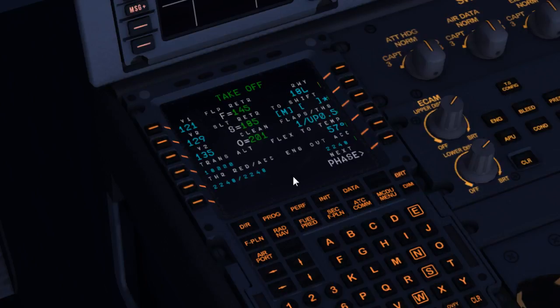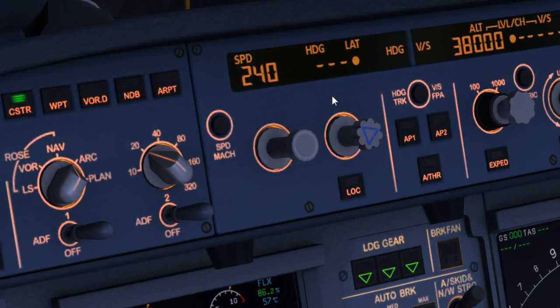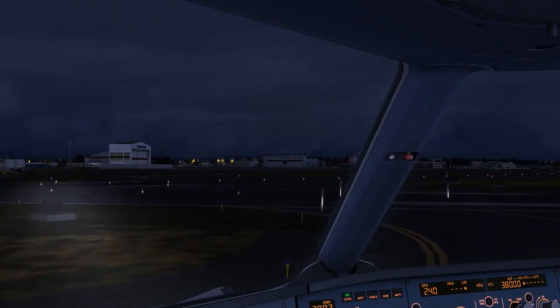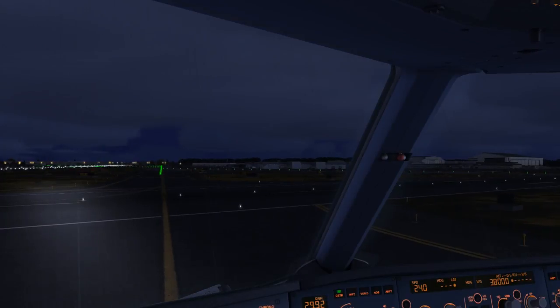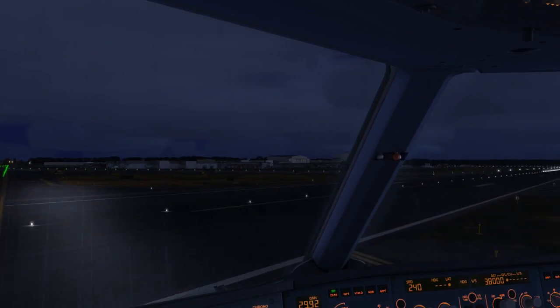Charlotte Ground, American 400, we're holding short runway 23. American 400, cross 23, then continue down Charlie. Roger, we'll cross runway 23. We'll continue taxi on Charlie, American 400. So once I get down here, we're going to be first to go. There's probably about 4 of us from Charlotte going to Miami.